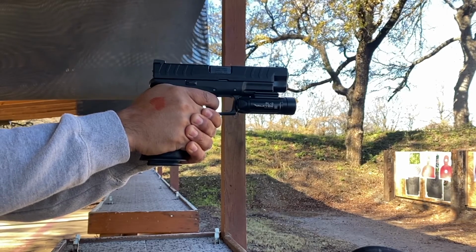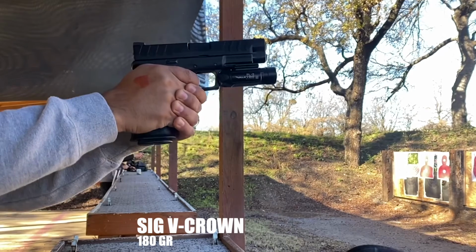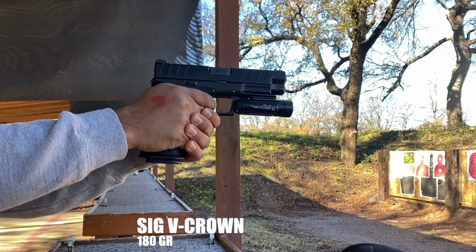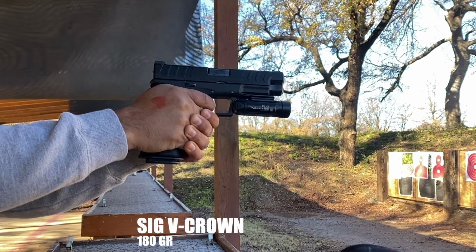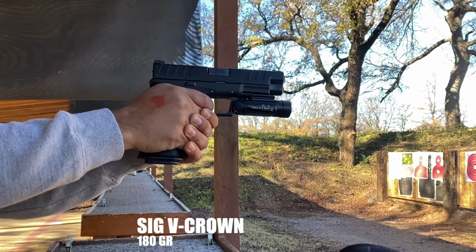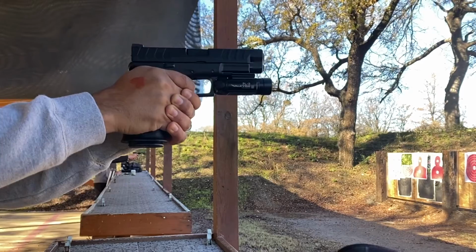Number one, taking this to the range, comparing it to other 10mm, the recoil on this is significantly less than my Glock 23 and 40. And I think a big factor to that is the fact that it is a 4.5-inch barrel, so you have that longer slide, more travel, but also the fact that they put that robust spring in there.